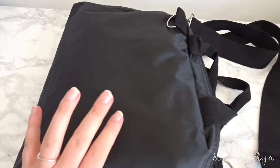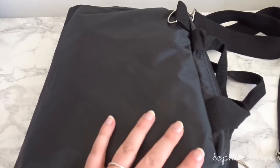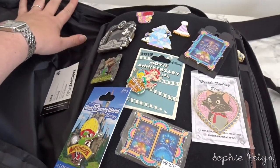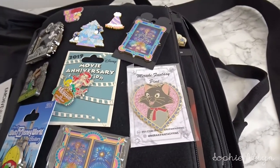But yeah, let's have a look what's in here. Okay, so we have the little pin bag here. There is both fantasy and authentic pins, so let's open it up. Oh, so here's a little sneaky peek. I'm like, where do we start? So I've just laid all the pins out, and are you ready to see it?